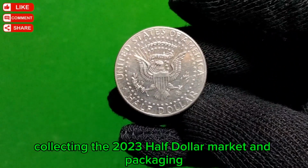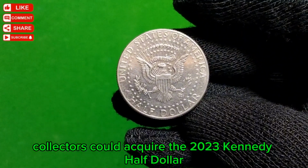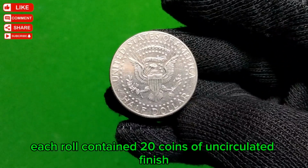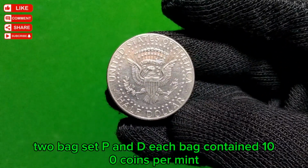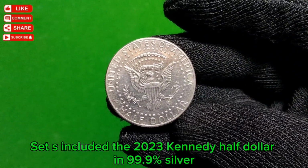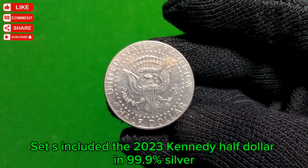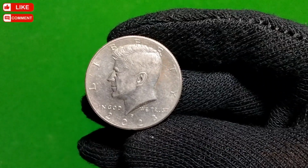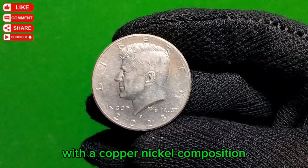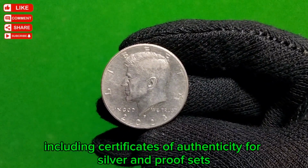Collecting the 2023 half-dollar. Market and packaging: collectors could acquire the 2023 Kennedy half-dollar through several official Mint channels. Two-roll set, P and D: each roll contained 20 coins of uncirculated finish. Two-bag set, P and D: each bag contained 100 coins per mint. Silver proof set, S, included the 2023 Kennedy half-dollar in 99.9% silver, along with other denominations. Clad proof set, S, included a mirror-finished Kennedy half with a copper-nickel composition. These coins were shipped in official Mint packaging, including certificates of authenticity.